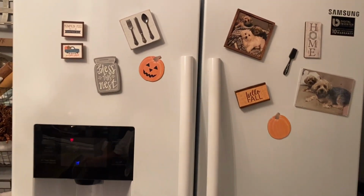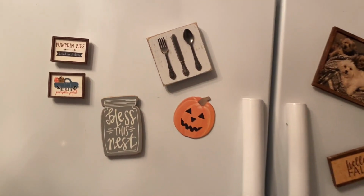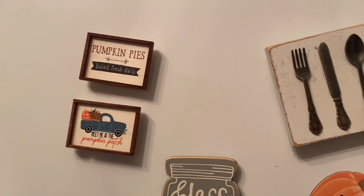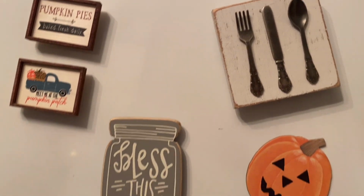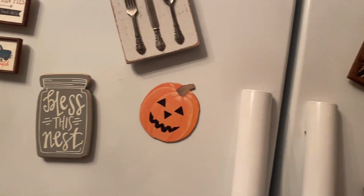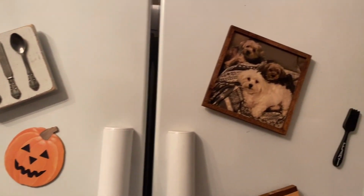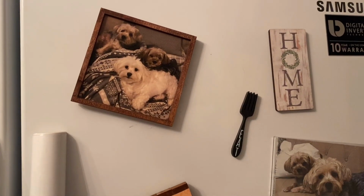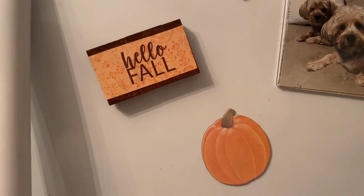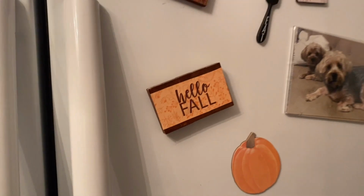And then on my refrigerator, of course, I have some fall magnets. Even a little Halloween one has made its way on there for now. I got a lot of these framed magnets from an Etsy shop called the Mossy Knoll. Even this one there with the 3 puppers in it. So definitely check them out if you get a chance.